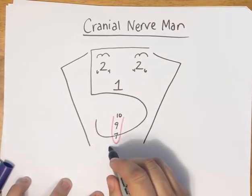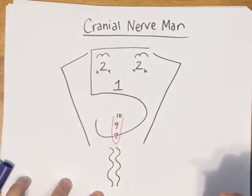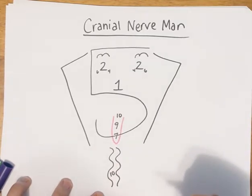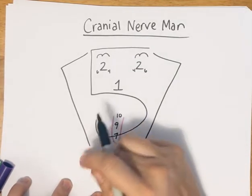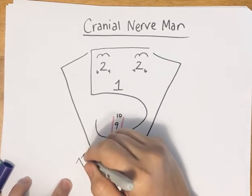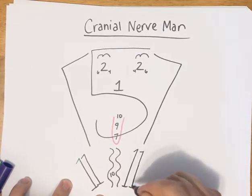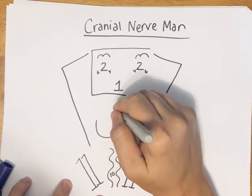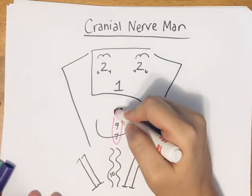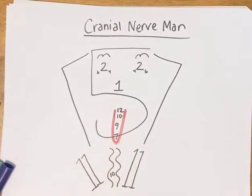Now, coming down right here, this would be your throat and your larynx and your pharynx. This is also going to be controlled by cranial nerve 10. And then cranial nerve 11 is going to go to the neck. So this is your throat. You're going to draw your 11 right here to represent your neck. And then I'm going to add number 12 to the tongue. So the tongue has a lot going on with it.